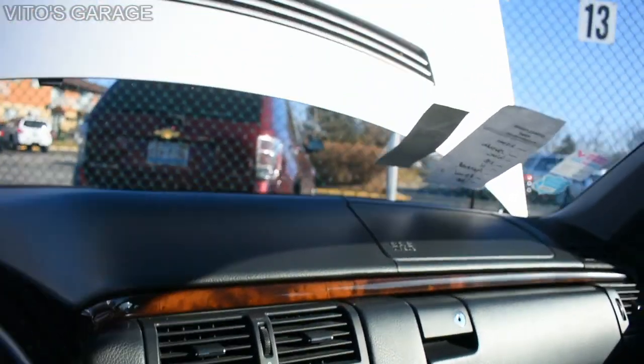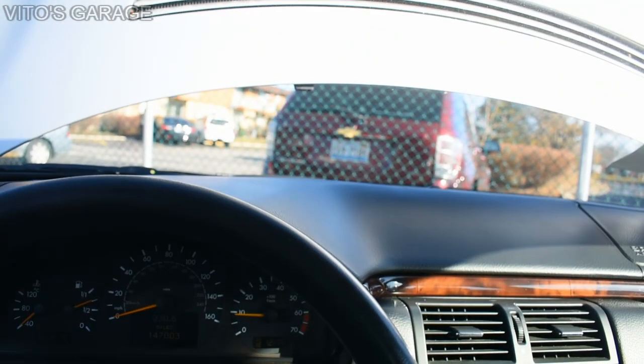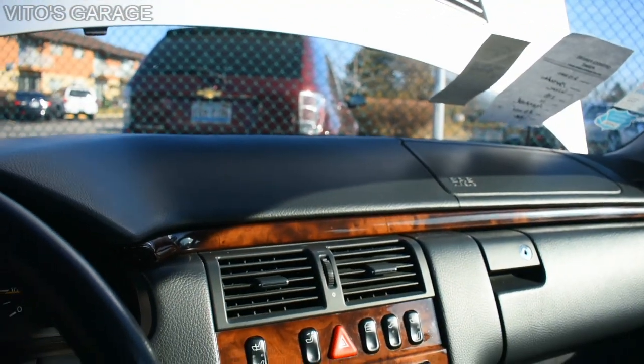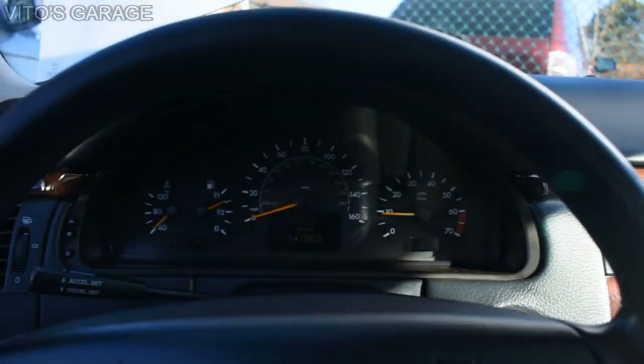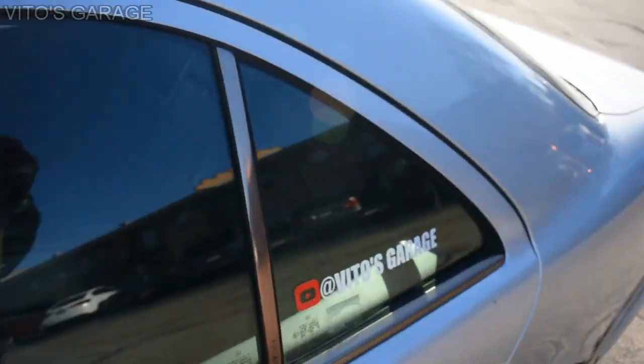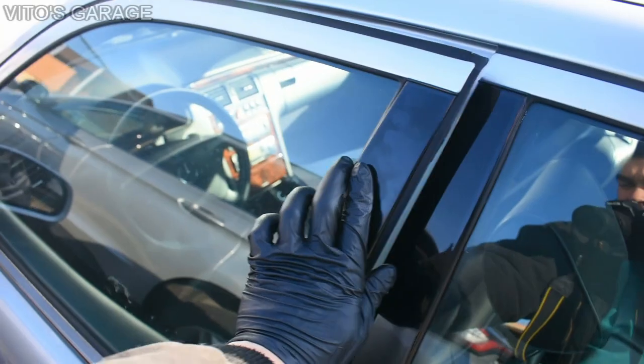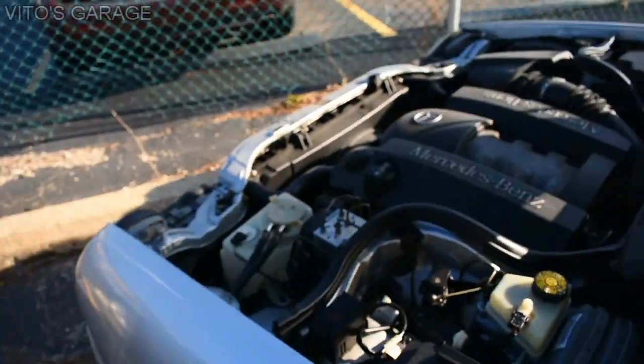I'm just loving the interior of this car. It's so amazing. It's so beautiful. The interior is like 9 out of 10. Sadly, the dashboard is a little bit cracked, but it's only got 147,000 miles. It's nothing for this car. This thing is amazing. Let's go listen to this amazing M112 engine.